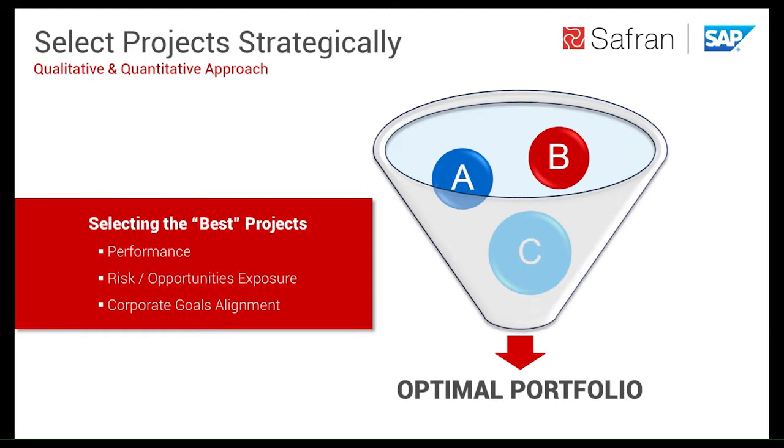rationalize in that portfolio. So what we've done is we've worked very collaboratively with SAP to put together an integrated solution that helps organizations understand this. First, selecting the best projects. How do we select them strategically?